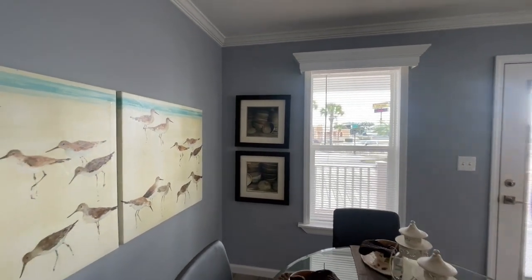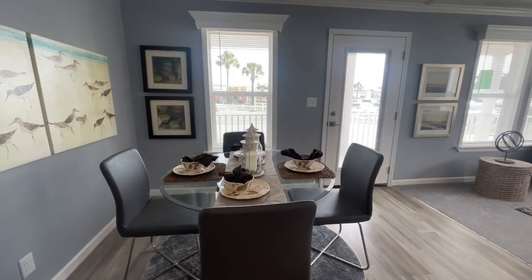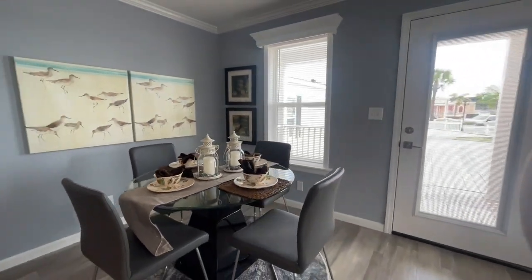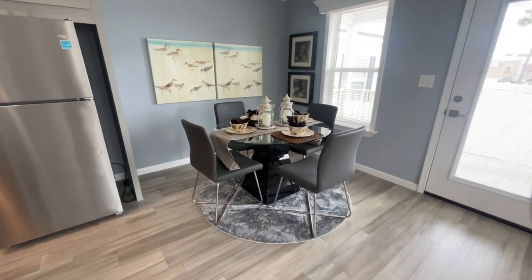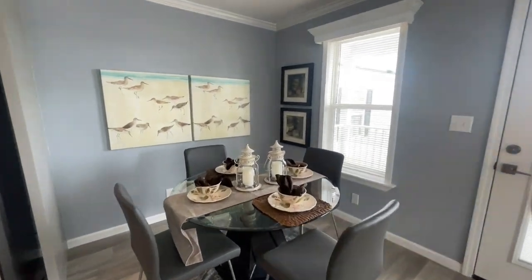Really beautiful. So that is the dining room. You got a window here to bring in lots of light. Nice size table for four. Now this is a two bedroom, two bath, so you don't need a whole lot. This is not gonna attract somebody with a really large immediate family. So really beautiful. So that's the dining room.